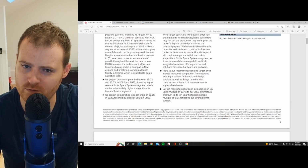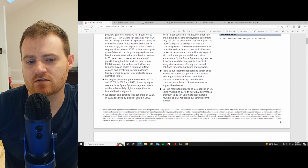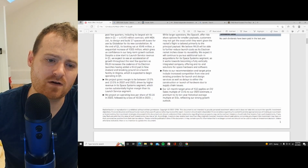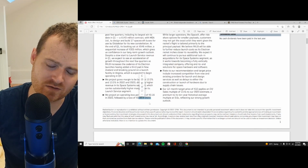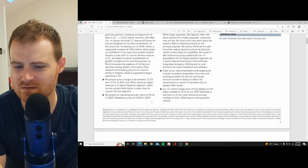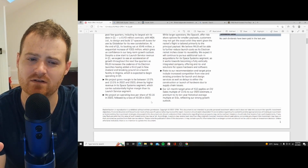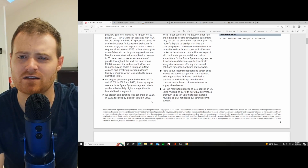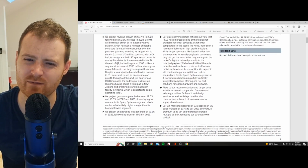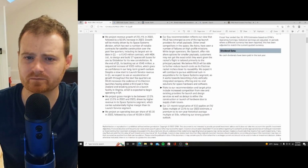Now, they are going to shoot to grow the margin of the launch services segment, but right now, space systems is more profitable. We project an operating loss per share of 16 cents per share in 2022, followed by 8 cents in 2023. So they're looking at cutting our losses in half in 2023, and then potentially gaining profitability in 2024 is what it looks like.